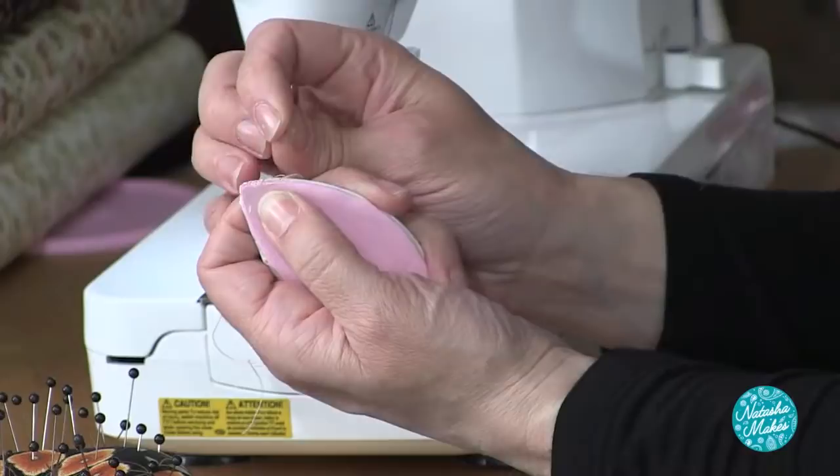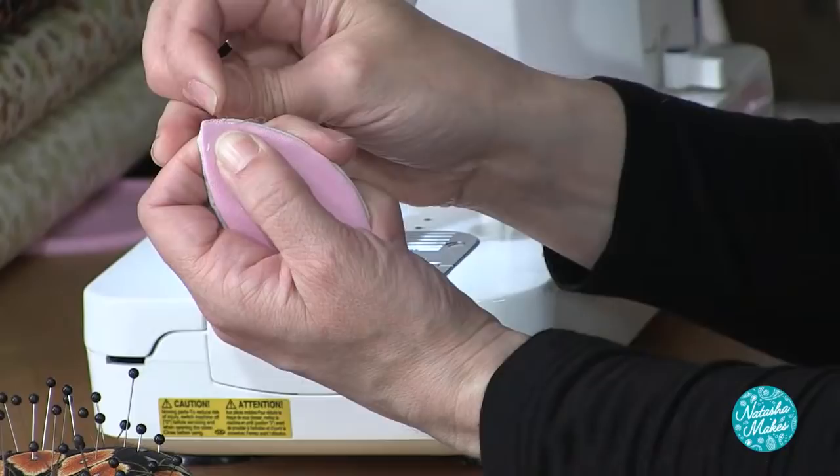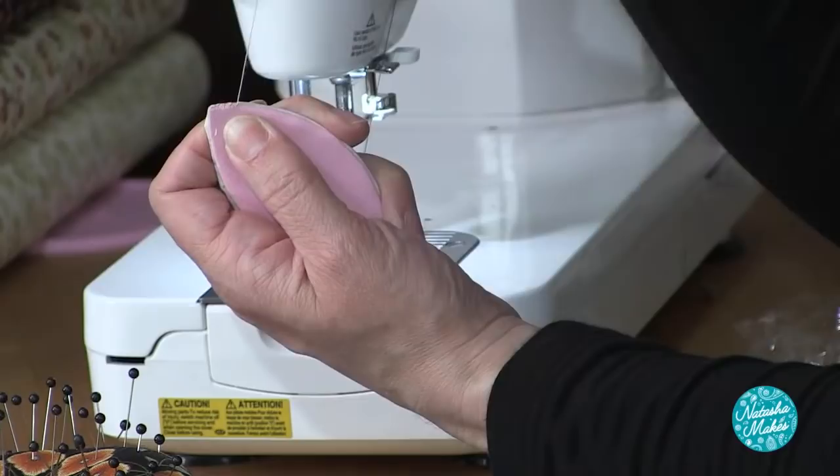So, where had I got to? Over the top, in that space there, going through that same stitch, move across.